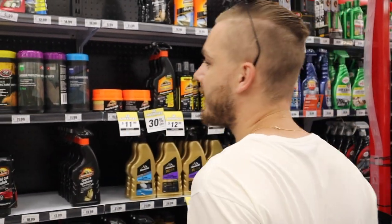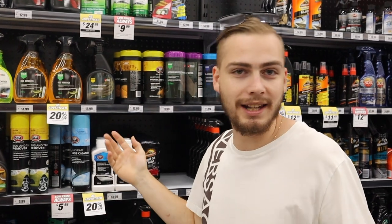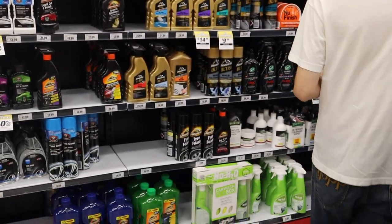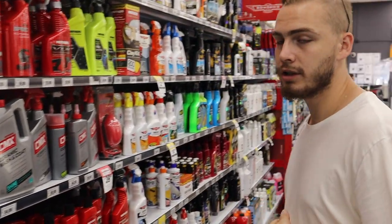All right, we're gonna need some interior wipes. I'm thinking something nice and cheap because she's a Commodore. She ain't a Lambo, you know. So we're gonna have a look. What do we got here? We got dash and glass. And also, guys, let me know what you guys think. Repco or Super Cheap? What's your favorite?